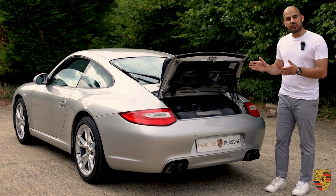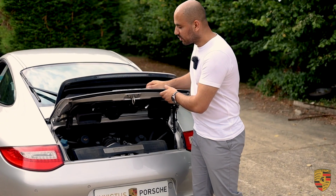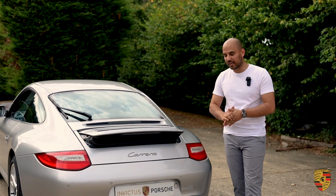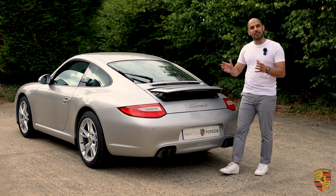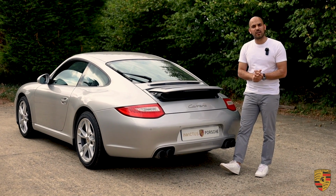This is the direct fuel injected engine, so they went away from the indirect fuel injected engines in sort of 2008 and introduced the DFI engines, which they've carried on up until the present day. This is the 3.6 litre naturally aspirated Boxer 6 engine. And this basically eliminates all the issues that were common with the first generation 997.1s.